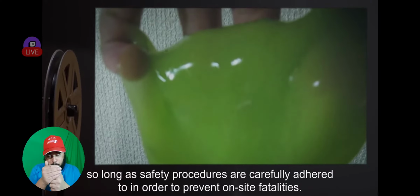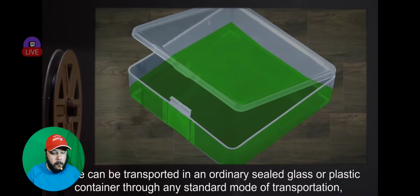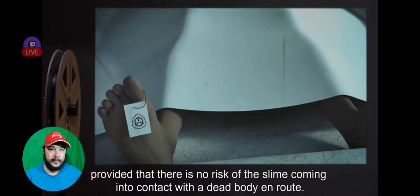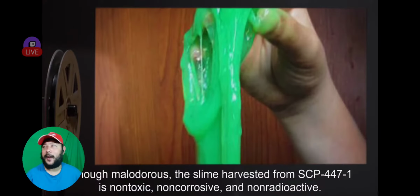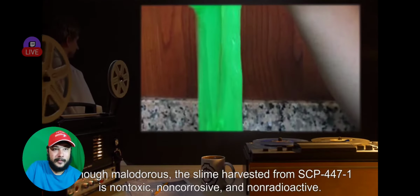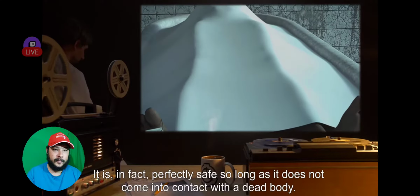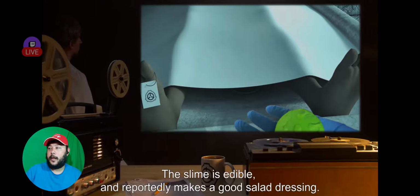Slime can be transported in an ordinary sealed glass or plastic container through any standard mode of transportation, provided there is no risk of the slime coming into contact with a dead body en route. Although malodorous, the slime is non-toxic, non-corrosive, and non-radioactive. Non-radioactive? In fact, perfectly safe, so long as it does not come into contact with a dead body. The slime is edible, and reportedly makes a good salad dressing.